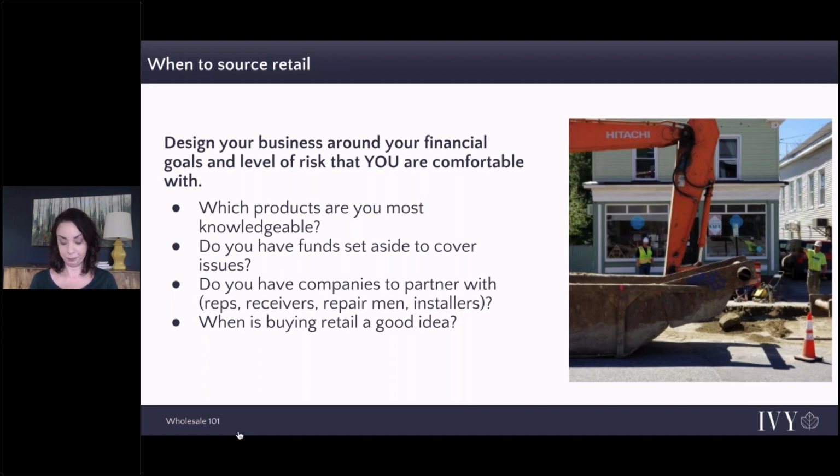And those are the nice gentlemen who also, after this was done, parked the digger and the trench in front of my shop and left it there all weekend. So definitely I was dipping into some of those reserves for a little bit. This is a choice that I made because I felt confident enough in business, and it was a risk that I knew could happen. Things come up.